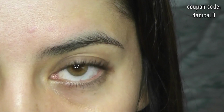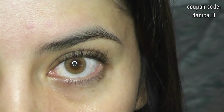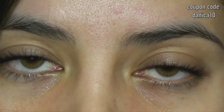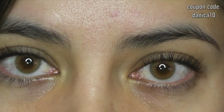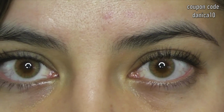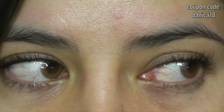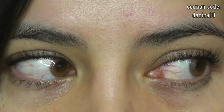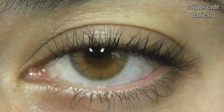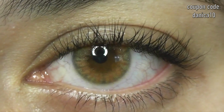They are lighter though, and they're more on sort of the golden yellow spectrum of brown. So they have a little bit more of a yellowish undertone. They really are quite brightening, so I really recommend them for those with dark brown eyes. And then if you come up really, really close, you'll see that there is actually a little bit of green around the limbal ring to enhance that brightening effect.